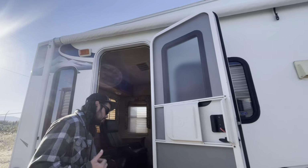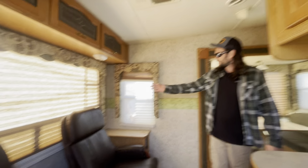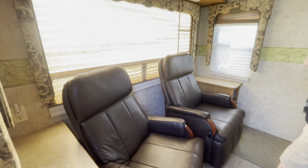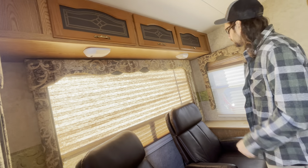But let's get into the real important part, the inside here. When you come in, right off to this side over here in the back, you get this beautiful back window system with these two reclining chairs that you can spin around, really enjoy the evening sun or the morning sunrise, you know, with your coffee or cocktail.